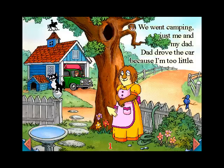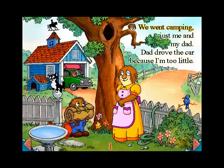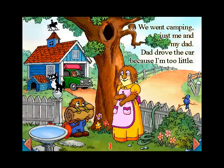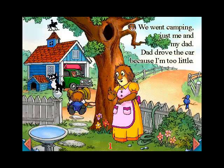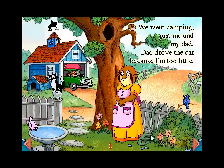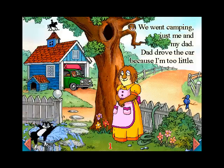We're all packed and ready to go. Where's Little Critter? We went camping. Just me and my dad. Did you pack your toothbrush? Uh-huh. Dad drove the car, because I'm too little. Don't forget to put on your seatbelt, Dad. You naughty cat.